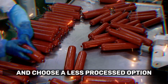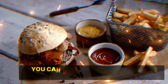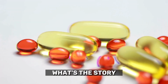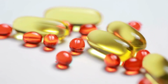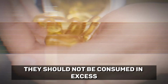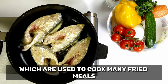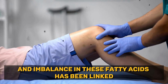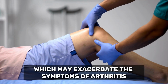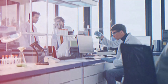a less processed option. Number 6 is fried foods. If you consume them, you could be bringing in uninvited guests, like inflammatory chemicals. What's the story? While omega-6 fatty acids are necessary for human health, they should not be consumed in excess, especially when compared to omega-3 fatty acids, and omega-6 is used to cook many fried meals. An imbalance in these fatty acids has been linked to inflammation, which may exacerbate the symptoms of arthritis, according to a 2016 study published in the Journal of Nutrition.